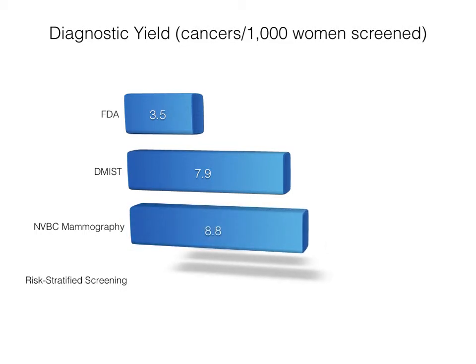Now, here is how our clinic does with low radiation digital mammography. Our results are very comparable to DMIST with a yield of 8.8. This, by the way, is something that I am proud of.